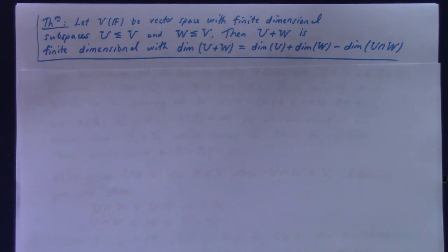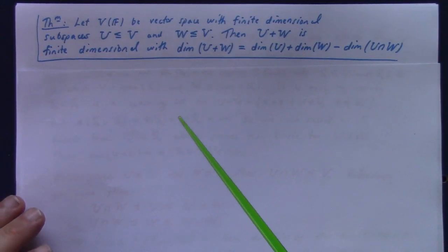Welcome. I just wanted to make a little video here to prove this theorem concerning the sum of subspaces and their dimension. And so let's get to it.